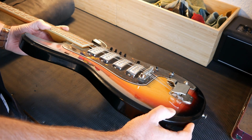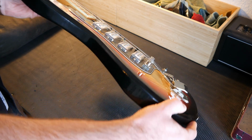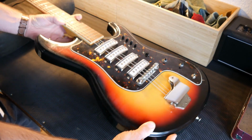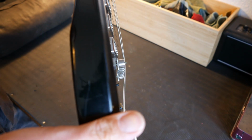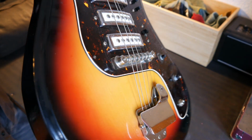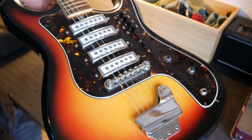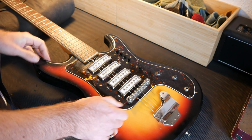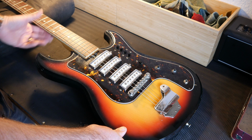So the first thing I check is how the string action is right now, and it's a bit hard to film that. Now, as you can see, the bridge is pretty much maxed out. So that means there is little to no leg room for the string action to go. We can remedy that by using a shim on the bridge. We need to take it off anyway, and then we're probably gonna put a shim underneath it.